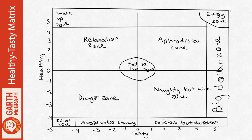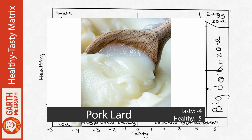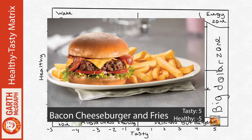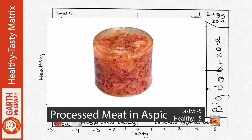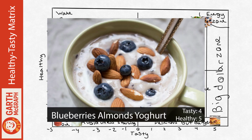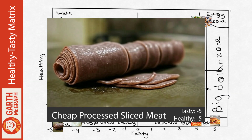Dark chocolate. Woo! Pork lard. Oh! Celery juice. Bacon and cheeseburger with fries. Woo! Baked salmon and asparagus. Processed meat and aspic. Boiled Brussels sprouts. Yogurt with blueberries and almonds. Pepperoni pizza. Yes! Cheap processed sliced meat.